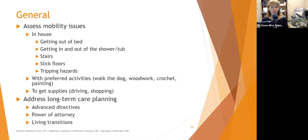Assess long-term care planning. When they have their early diagnosis, they're still cognitively able to create advanced directives, to designate who will get power of attorney, and identify their preferences for living transitions. When they can no longer live independently, safely, where do they want to go? And this is a time that they can start shopping around and looking for places that they may want to go in the eventuality that they have to go to an assisted living facility.